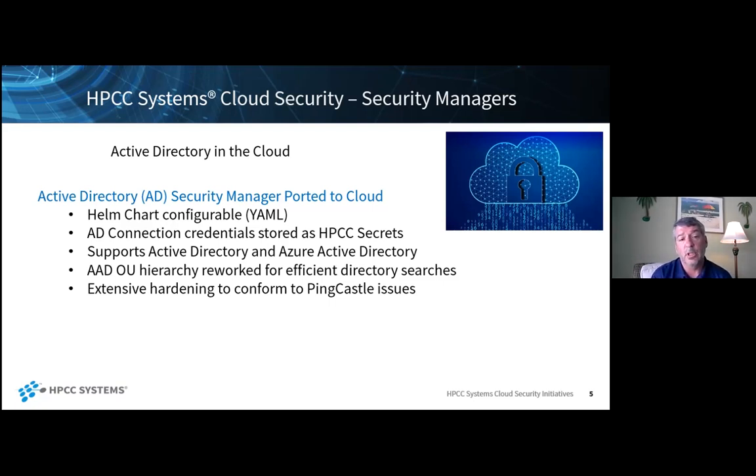And one of the biggest efforts was an initiative that Flavio started back in, I'm going to say December or January. He found this tool called Ping Castle that will analyze your use of Active Directory, and it comes up with a report with all kinds of security violations and warnings and caveats and things that you need to change. So we spent a lot of time, really up until just now, modifying the platform, modifying the way operations uses the Active Directory and so forth, to become compliant with Ping Castle. And I'm happy to report that Flavio is happy, at least for now, that we have come into compliance and it's much more secure.